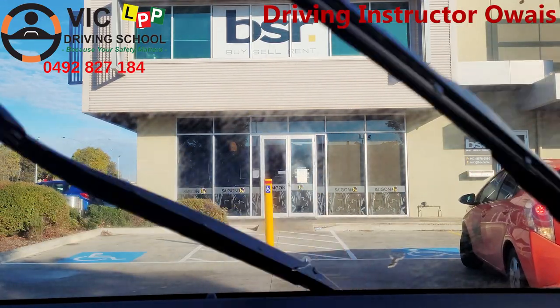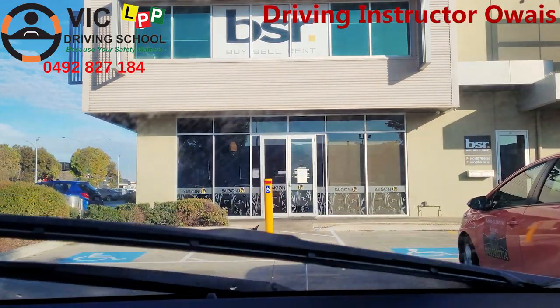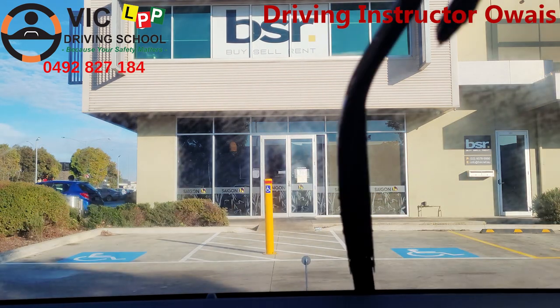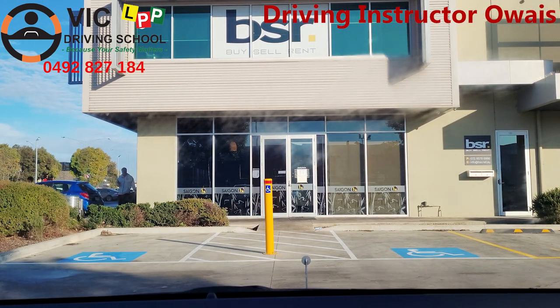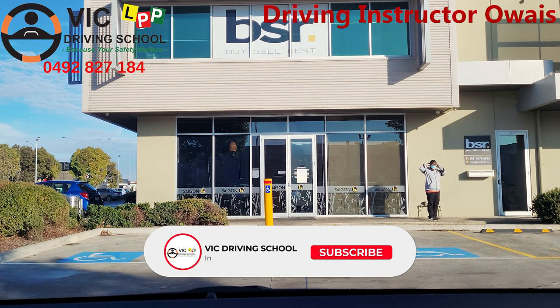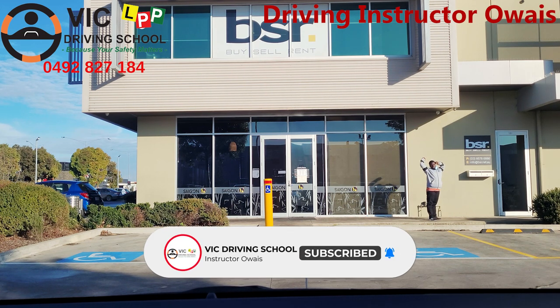Front and rear dimmers. Hazard light. Hazard light off, gear stick, handbrake, and brake light. Press the brake. Perfect. Where's your horn, Mike? Perfect. When safe and you are ready, please turn on the engine and move out from the VIC road parking.